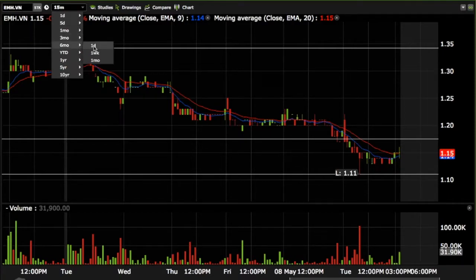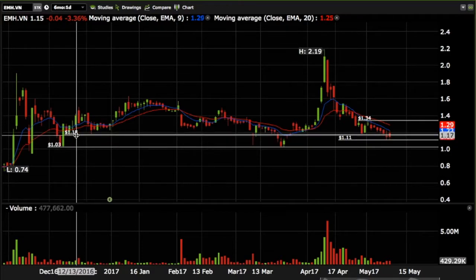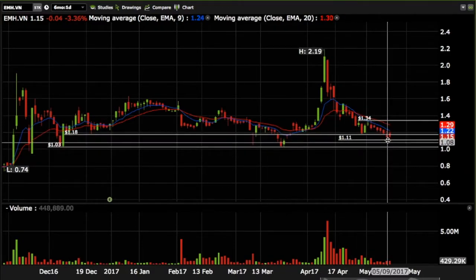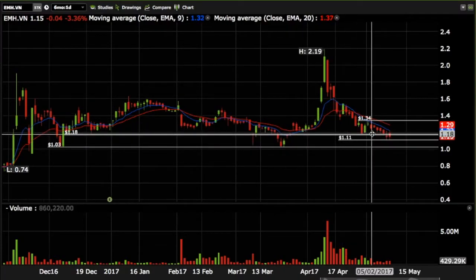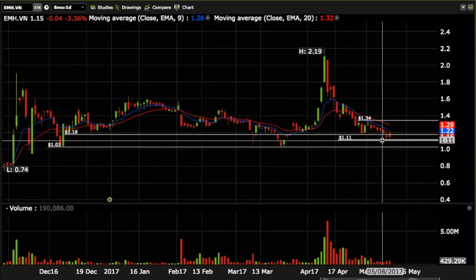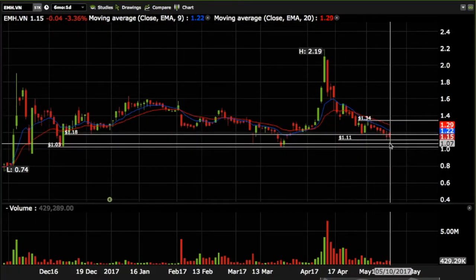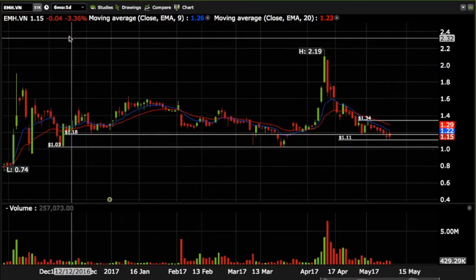Looking to EMH, my little baby that I've been watching for the last couple of weeks. Just time frame here. So I always said 118 was going to be the support level. That was the crucial one. Today we broke it. We came all the way down to 111. We didn't just break it and pop back up for recovery. We literally broke 118 and we came down to a low of 111. We did end up closing at 115, so we had a little bit of a recovery for the day, but we really did kind of close towards the low of the day.